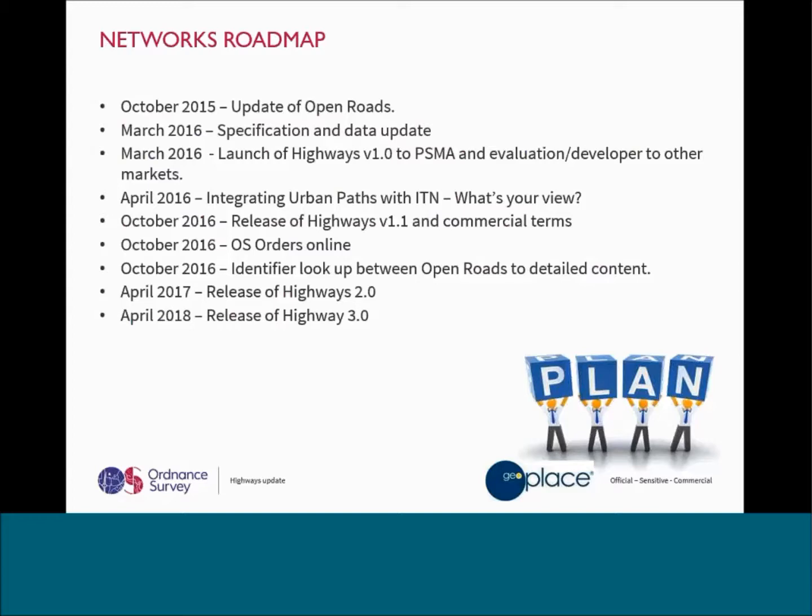So we start to launch to the PSMA and other markets for evaluation developer terms to help you understand what you're getting from the data, to build business cases and really develop applications for your customer base, and make sure that the data is meeting their needs, really.